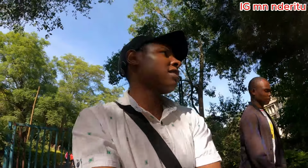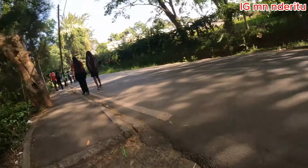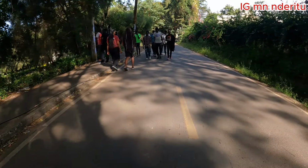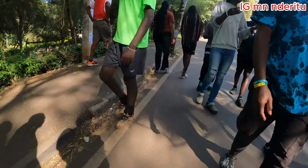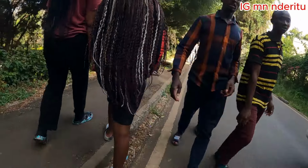So that is it, guys. We are still walking around this university. It's big in number, and also big in land. Very big. So this access road is for the university too? Yeah, this road is just for students, to go to Uhuru Park. I normally go there because it's a good place to go and chill. By the way, it's a good place.